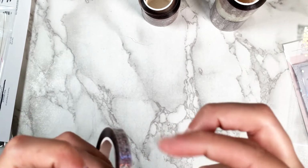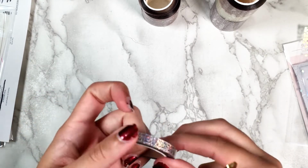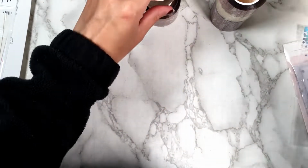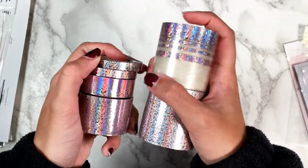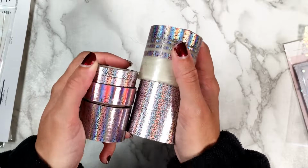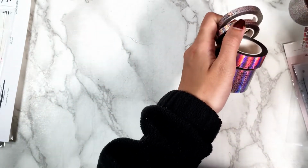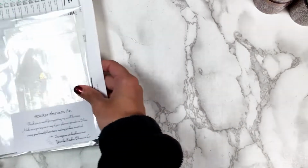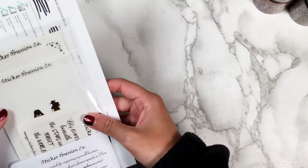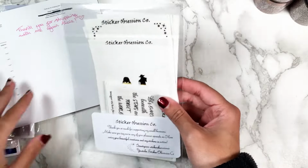So that is the Add a Little Confetti 2.0 washi sub box. So next time I need to use pink in a spread, I'll try to pull in some of this. Very cool. Alright, so that's it for the washi. Now let's get to my next order, which is just foil only.